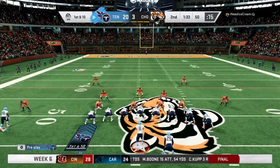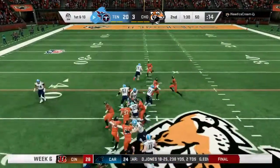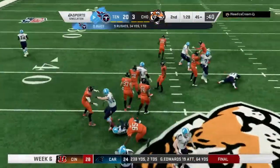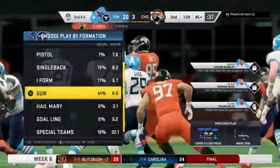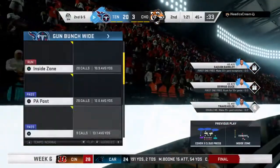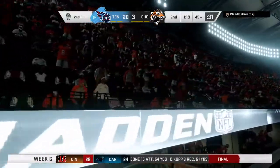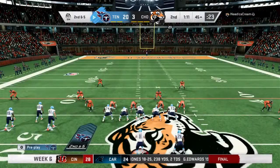Out of the gun, Geis. 5 yards on the carry. Good pickup on first down. I call that play a success. A nice inside run sets up a very manageable second down. A very solid gain on that play. The first down run got 5. Here's 2nd and 5.